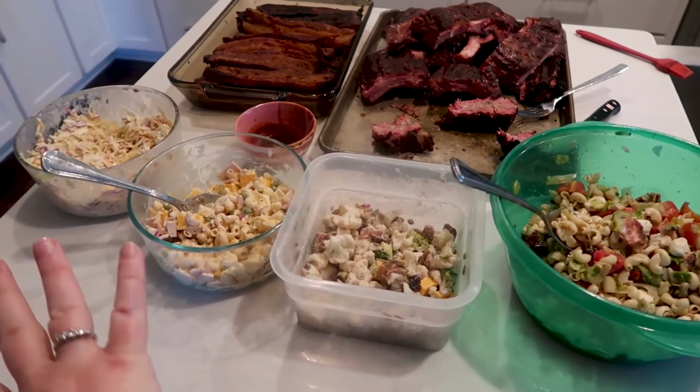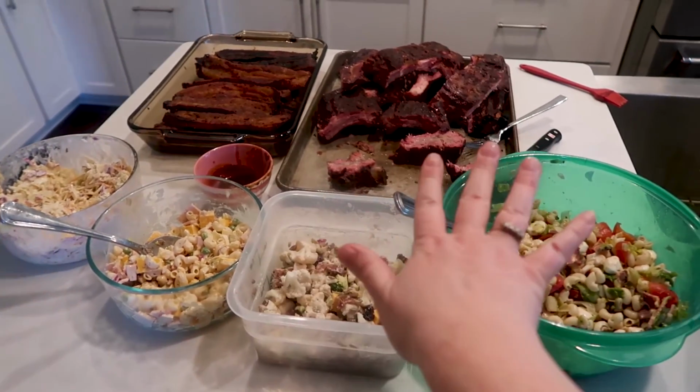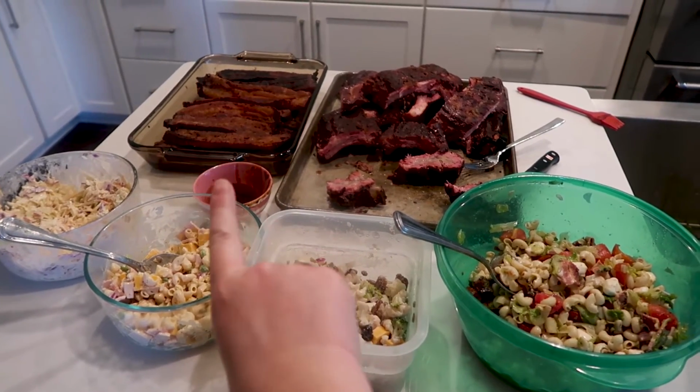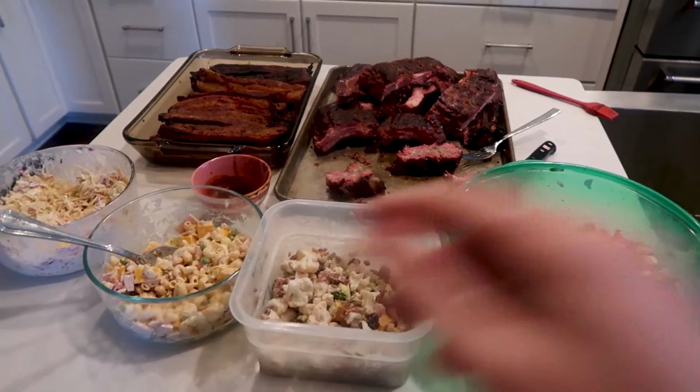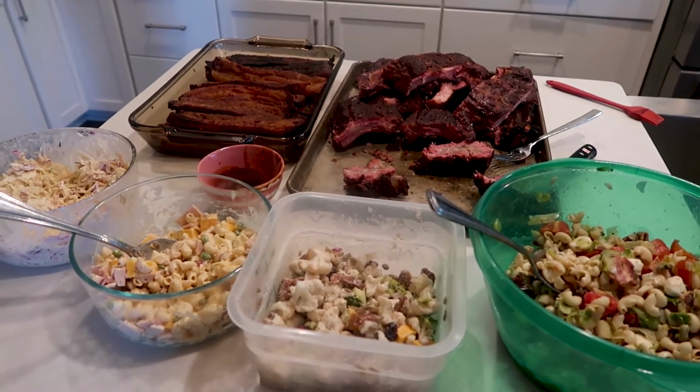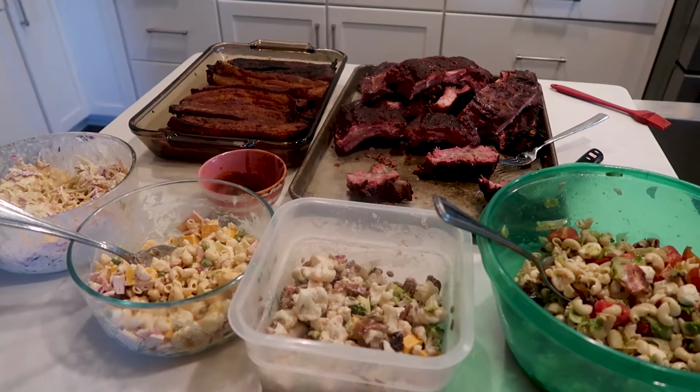Well, I've just brought out all the salads that we had made yesterday, and we've got our ribs cut up and our pork belly, which now that it has cooled is freaking delicious. That is so good, y'all. And the ribs are always good. Always good when he makes the ribs. They're my favorite. I never ever order ribs out because every time I do, I'm super disappointed.